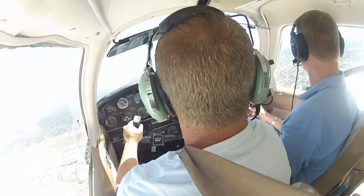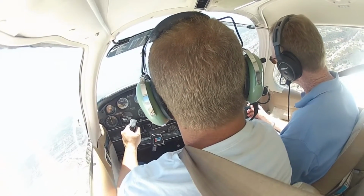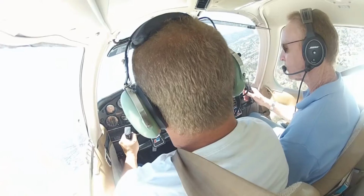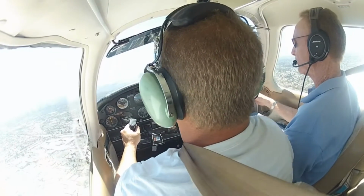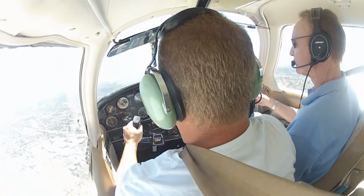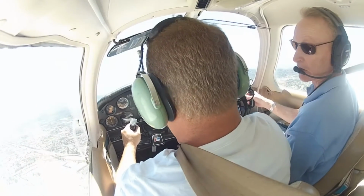Let's do our right turn. Okay. Climb to 2,200 feet. Okay. And do everything gently. You're doing everything a little bit too rough. Let's just be gentle with it. I'm trying to. Let's do our after takeoff checklist. All right, after takeoff checklist. We can glide back to the airfield, so fuel pump is off.